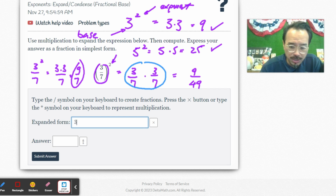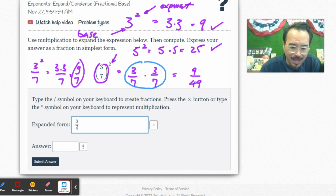So 3/7, right? And then you press the space bar. Okay? So space bar. Notice how the cursor went from just next to the 7. Once again I'm going to press the space bar. Now it's in the middle. Okay, they didn't even show you that on Delta Math. They just assume you know how to do that. Doesn't matter. That's why I'm here.